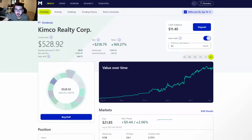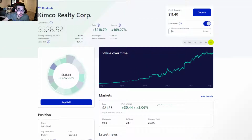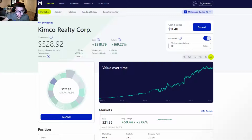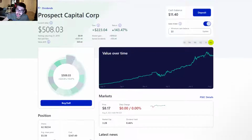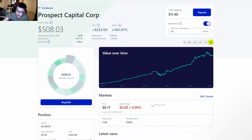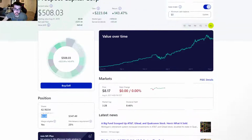Then we have Kimco Realty Corp up $196 and $22 in earned dividends on this one. 24.2 shares at $13.71 a share. Not bad. We then have Prospect Capital also in this one. Great return on this one. Market gain of $150 and $72 in earned dividends. Really nice for a very small position. You see it's only valued at $508. That earned dividend line is fantastic. 62.18 shares at $5.59 a share.